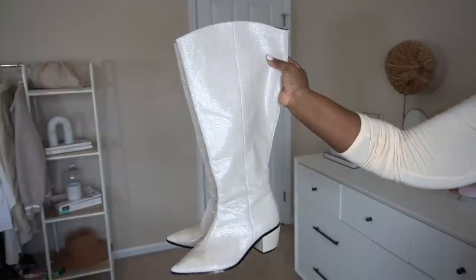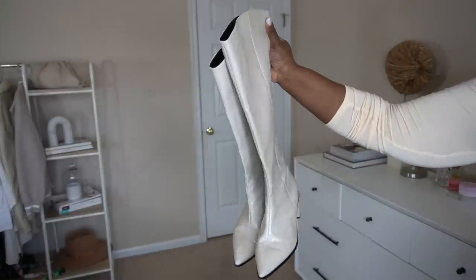So I also paired it with the white boots. I told you, these white cowboy boots, y'all gonna be sick of it. Okay, y'all, do you guys remember? Y'all know the sound. You're gonna be sick of me. Y'all gonna be sick of these boots, because I have worn these boots so much.